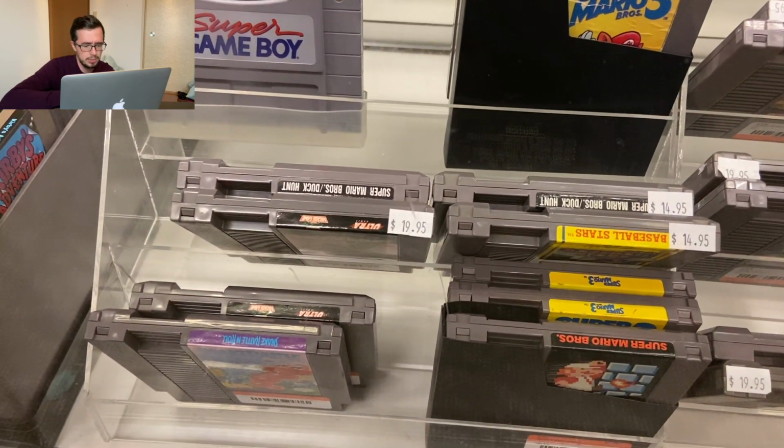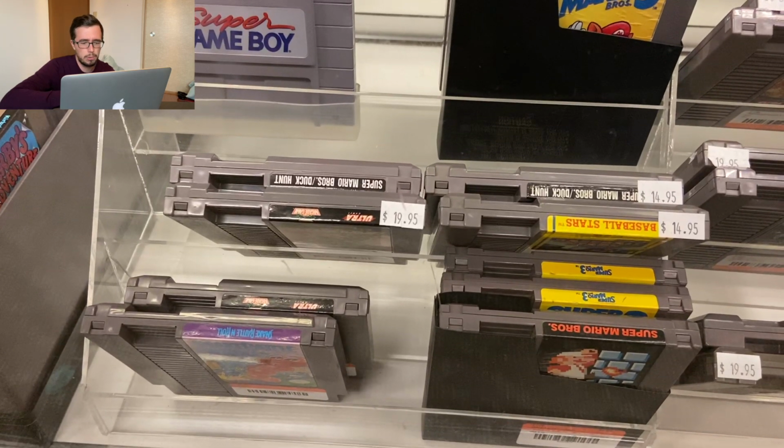Looking at their other games, interestingly enough, can't see a price on Super Mario 3, but look at that really warped label at the very top. Wow. And then I think they've got the Super Mario Brothers cassette. Oh, I can't see the price on that. Let's see, Baseball Stars for 15. Super Mario Brothers Duck Hunt for 15. Yeah, I think the first Super Mario Brothers for the Famicom is like a $10 game. What else have we got?